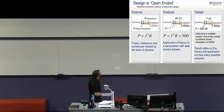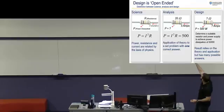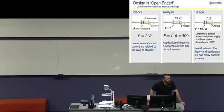Science and maths and so forth. Analysis is using that equation. Okay, so in the analysis column, we've got P equals I squared R equals 500. That's because we've got a resistance of 20 and an amperage of 5. We can calculate what power is dissipated for that particular circumstance. That's analysis. And engineers use analysis in a lot of different areas.